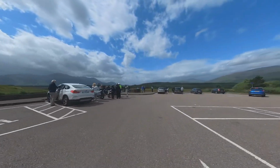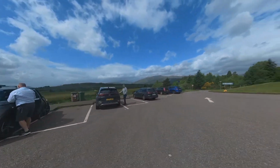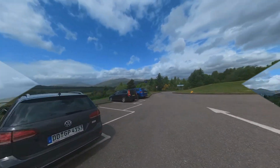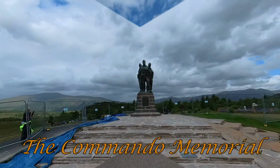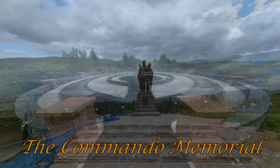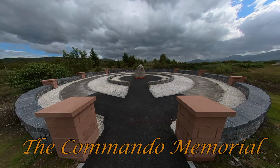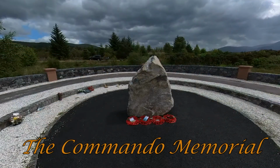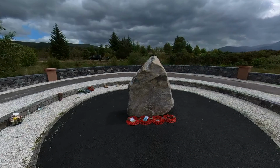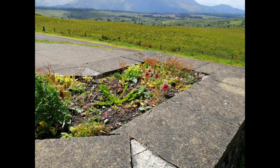And to our next destination, the Commando Memorial. I was a little disappointed when we got there because there was work being done on it. It was being refurbished, so you couldn't actually get up to the statues. But nevertheless, I can say that I've been there, seen it, given our respects. I would hope to get back up there as soon as we can and see it without all the work going on.